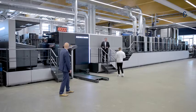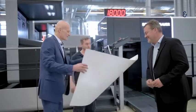For very efficient production, it's also important that this machine, this high productive machine, is fed with material sufficiently and in time. Therefore, we can offer you very individual and tailored logistics systems with various modules.